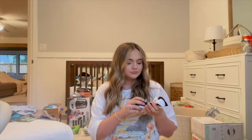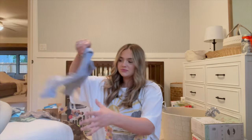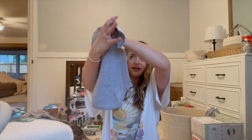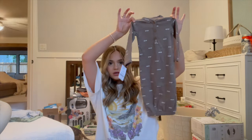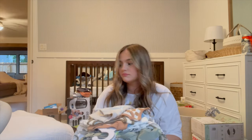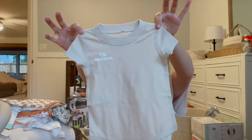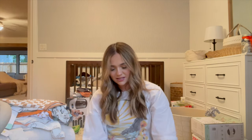So first we got these little Nike socks. They're like the little newborn booties. Okay, speed round. This is really cute. Pause to read. It's from my brother. I'll read it: Pack my diapers, I'm going fishing with my uncle. Little gown. I cannot. This is one of my favorites. I think it's so cute. It says my sunshine, and then the back has a little sun and smiley face. That is literally so cute.